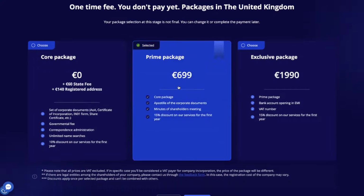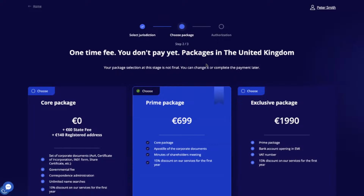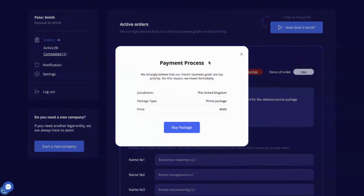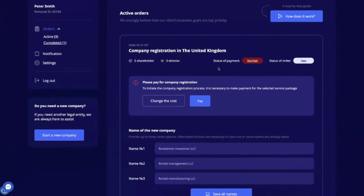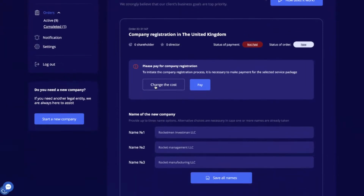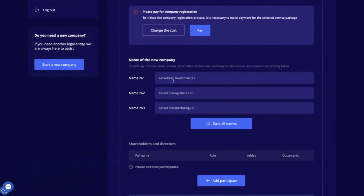Let's imagine we are choosing the prime package. You click next, and then you go to your dashboard, and the main point is that you don't need to pay instantly. You can skip it for now and pay later whenever you feel like it. So in your dashboard, you can see the status of payment, change the package cost, and pay for the package. Also, you need to enter the company name.